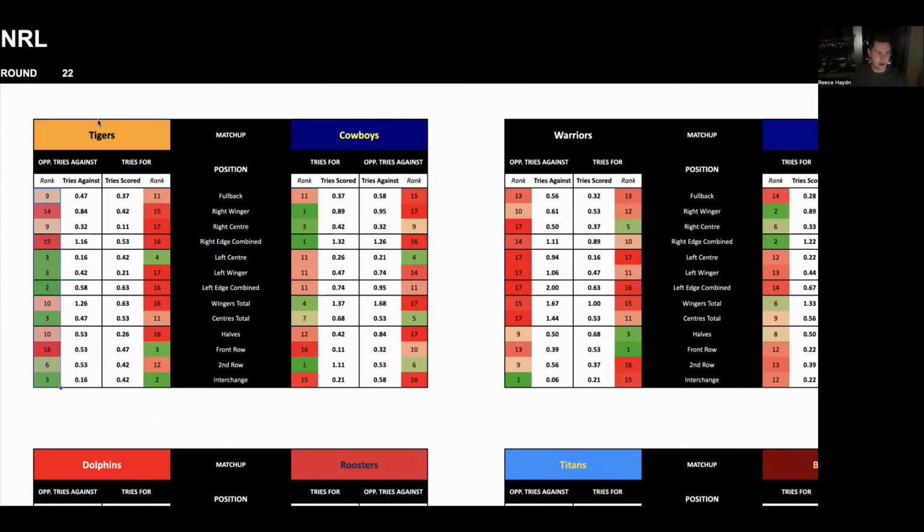So, for example, just straight away looking at this game, for the Tigers to score tries, they're really going to have to target their right edge because that's where the Cowboys struggle defensively. If they are pushing all their play towards their left center, left winger, then it's going to be really, really difficult for them to score points.